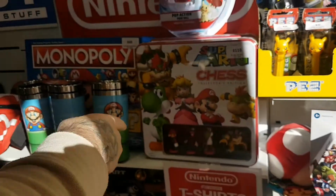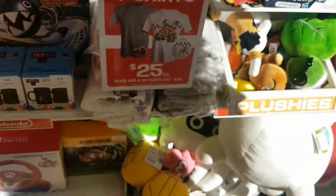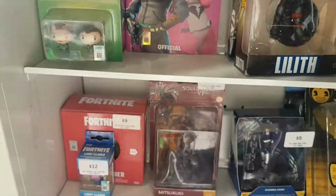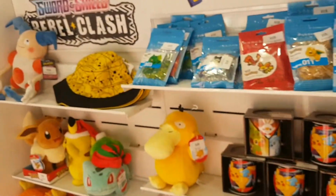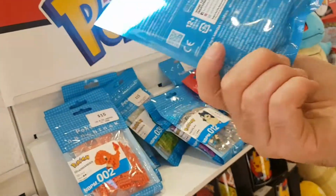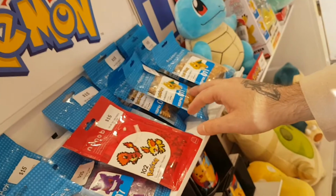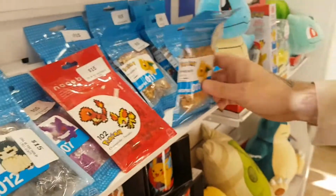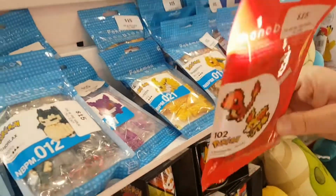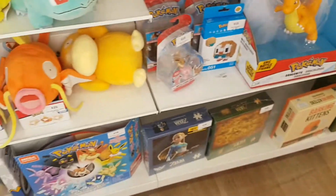A few other things here. A bit of Mario Kart chess. Some more Mario Kart stuff. More Fortnite stuff behind you, I think. A couple of plush teddies. What's this? Pokemon Lego. Oh yeah, you build your own Bulbasaur. Well, that's pretty cool for $15. Got a Bulbasaur, a Snorlax, Charmander, Dragonite. Oh, what's that? Jolteon. I'm not sure if I butchered that name. But yeah, some plush toys. Some Zelda stuff. That's about it.